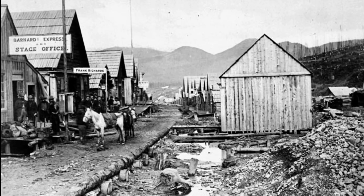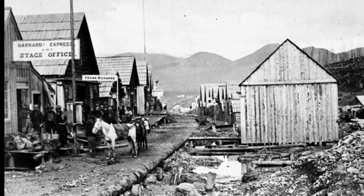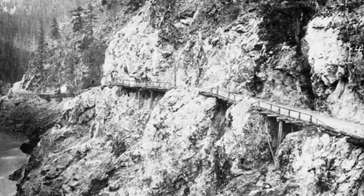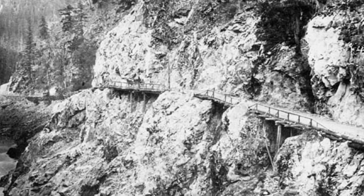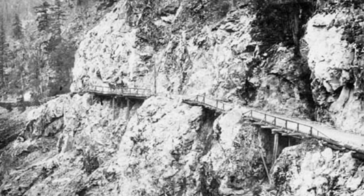The rush began back in 1861 when gold was discovered in the Cariboo Mountains near Barkerville. To improve transportation to the Cariboo goldfields, Governor James Douglas ordered the construction of the Cariboo Road, a 650-kilometer route from Yale to Barkerville traversing the Fraser Canyon.